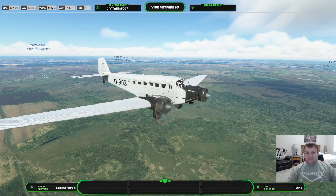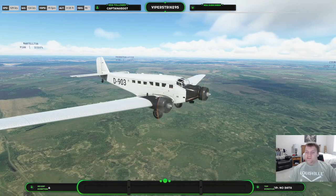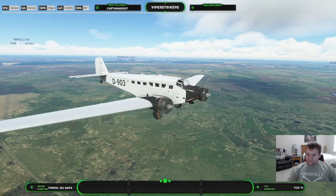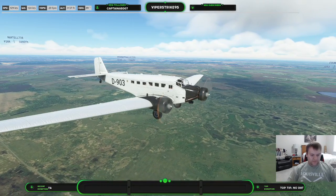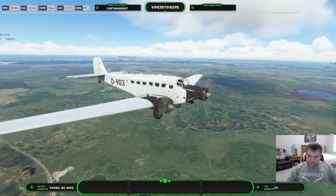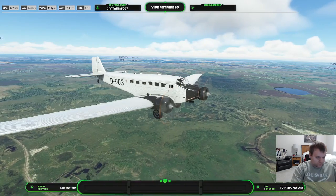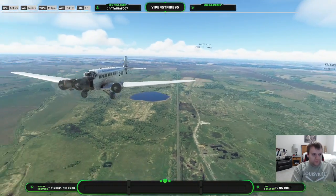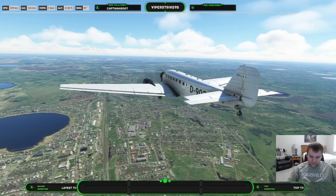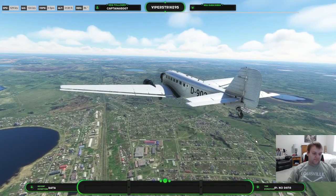Yeah, you can definitely hear the really nice sound of that BMW engine. Though I wish it could be a little louder, since this aircraft in real life is actually quite a loud bird, if you know what I mean. There's good visibility. You can definitely see quite a bit here. We get to fly over some of the smaller Russian towns and such.